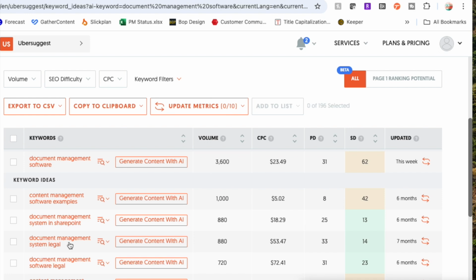Document management system legal. So a lot of law firms need document management software or a document management system. And so maybe this is a good keyword to target if you're targeting law firms, because look over here. Okay, the search volume is 880. That's still actually really good for B2B especially. And the keyword difficulty, the SEO difficulty, is 14, which is a lot lower than 62. So that means it's going to be a lot easier to rank for this keyword. So maybe you want to target this keyword instead.